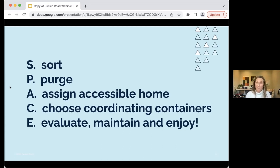And then you have to remember maintenance is key. Like a minute or two every day should be enough to put things back so long as you've created a home for them. So I say it often to clients, a place for everything and everything in its place. And it truly, truly does make sense. So that's the space principle.